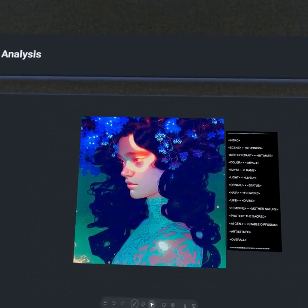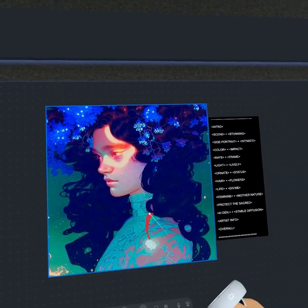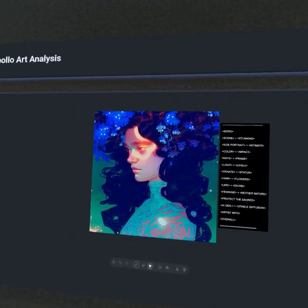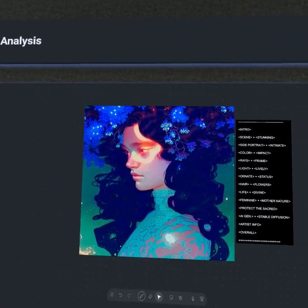In the realm of color, we have an analogous scheme here, right? We have a bluish green, a bit of light blue, and a bit of gold from the skin tone, as well as the light. All in all, those work together quite nicely. They blend together and give us a sense of harmony, of course, working with these sacred themes at hand here.